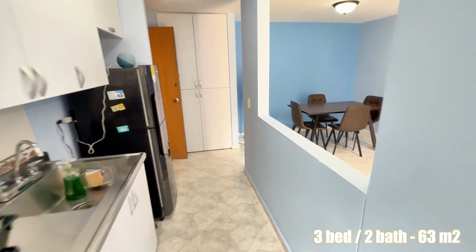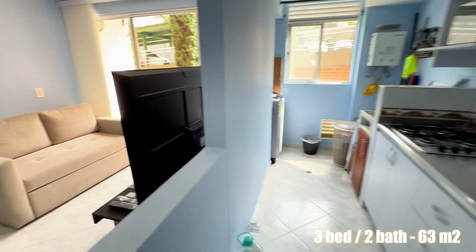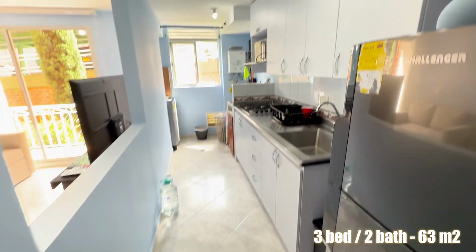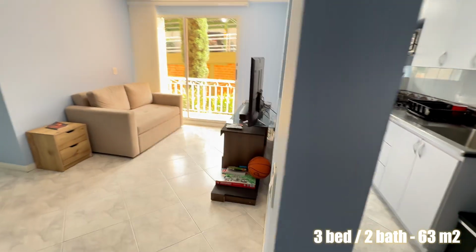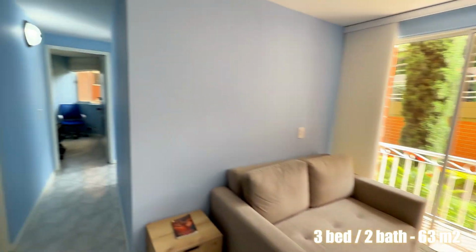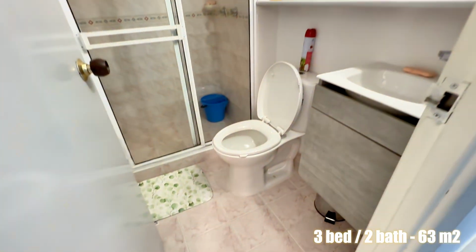As you know, we're in Colombia, cost of labor, materials, all that is pretty cheap. For an apartment like this, a complete reno, talking about redoing the entire kitchen, knocking down walls, redoing floors, for 63 square meters would probably run you about $20,000, maybe a little more if you wanted to go more high end.